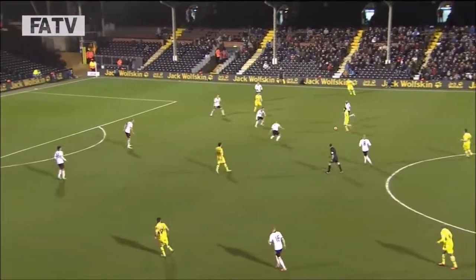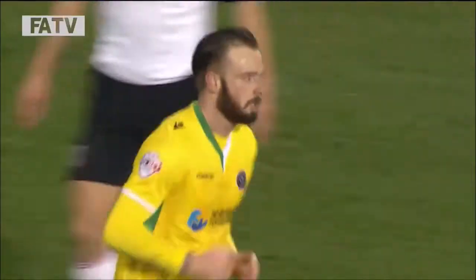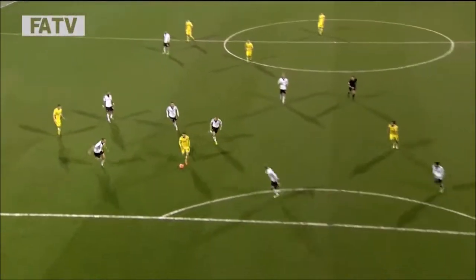This is Brayford. And Brayford's allowed to run all the way through the middle. Smart save by Stockdale. No way should the right back of Sheffield United have been allowed to advance into that sort of position, virtually unopposed.